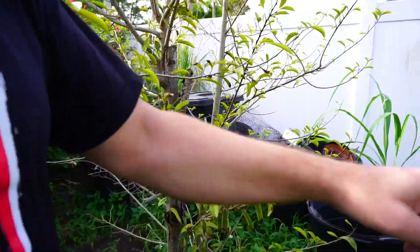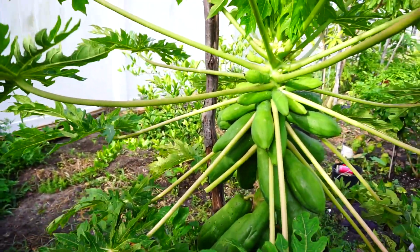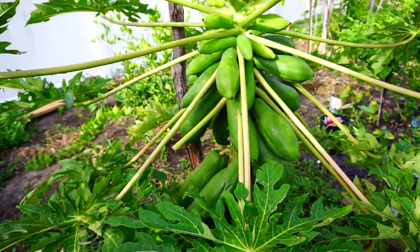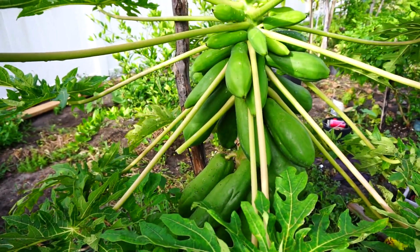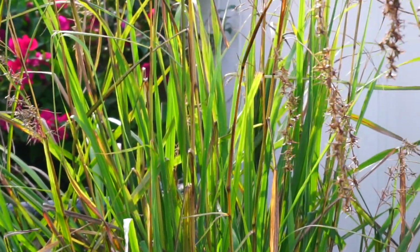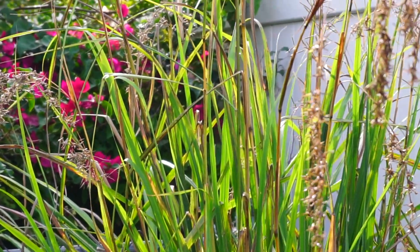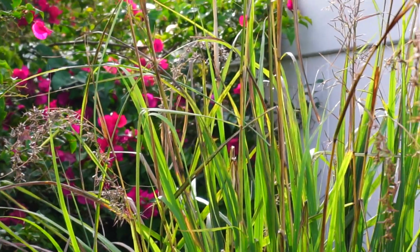in the winter. Here we have another beautiful papaya tree that is loaded with fruit, and we use these to make papaya salad and also for smoothies. And everything here is 100% organic. This is our lemongrass tree. And it's pretty much like a weed. We don't have to do anything to it. Anything we need lemongrass for a recipe, we just go in there and grab a bunch.